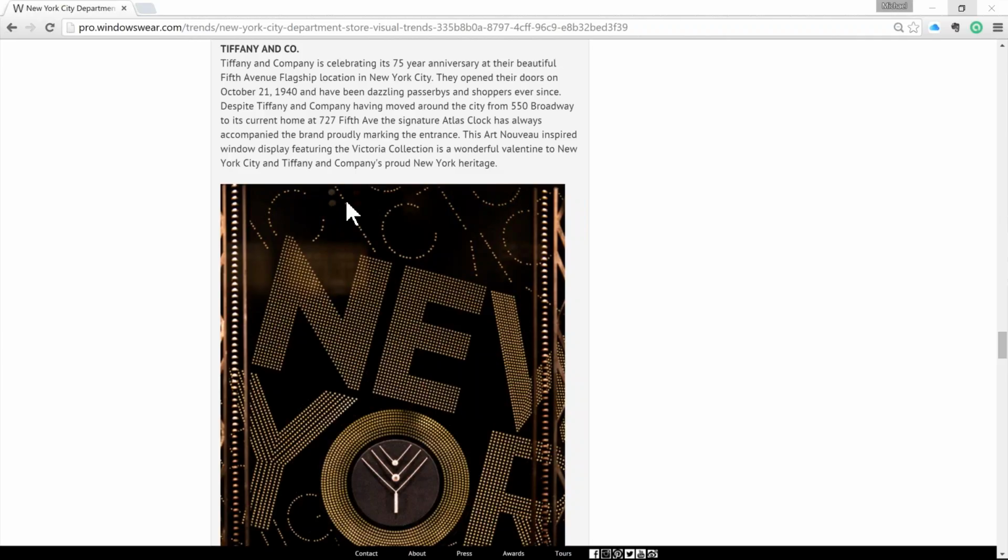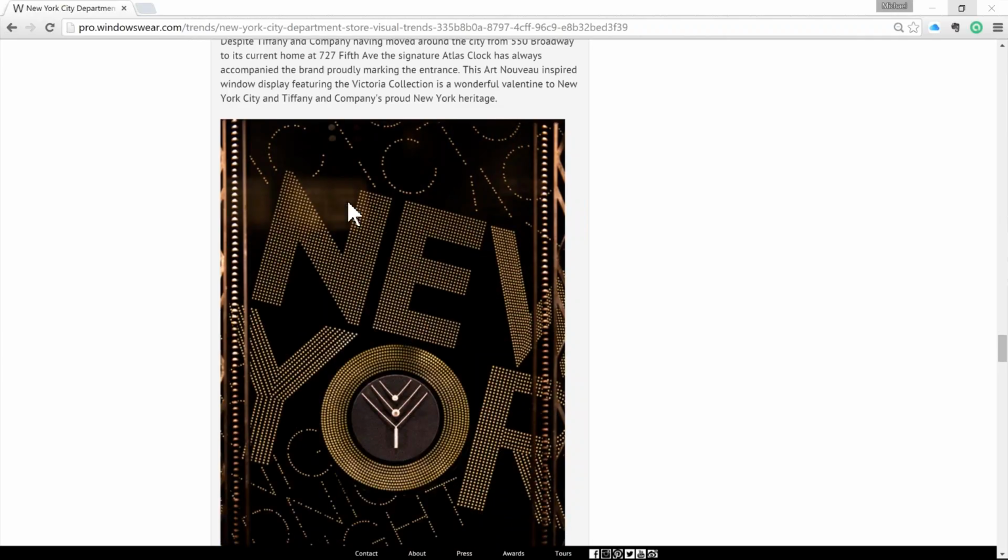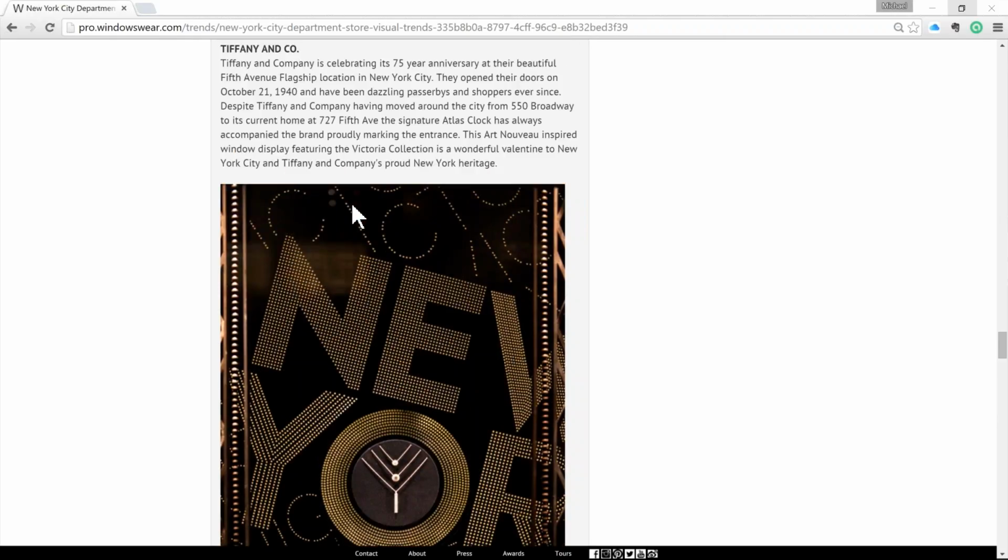All right, so Tiffany & Co. Tiffany & Company is celebrating its 75th year anniversary at their beautiful flagship location on 727 Fifth Avenue. If you've never seen the building, it's entirely laid out of marble. It's also a protected landmark here in New York City. It's a really beautiful structure.